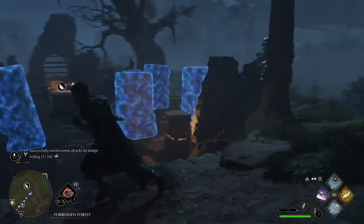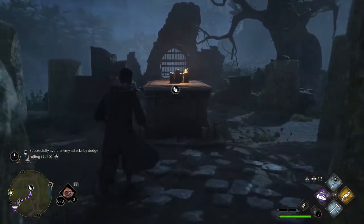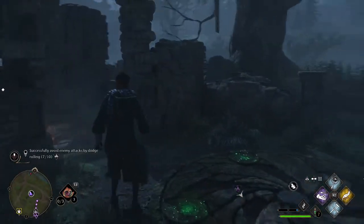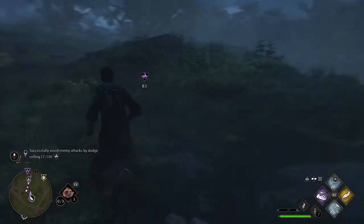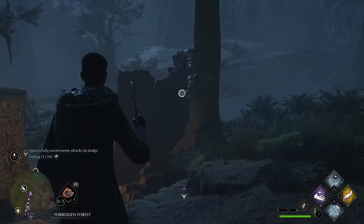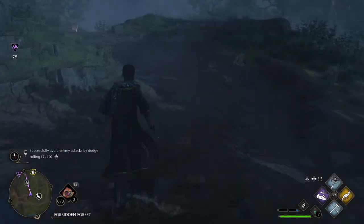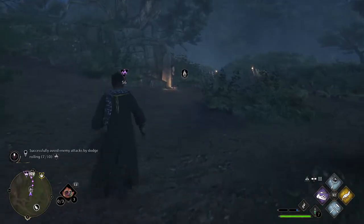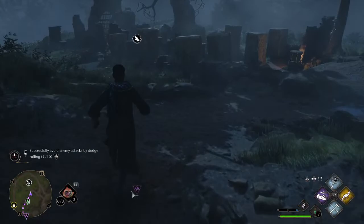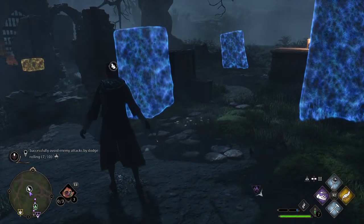Revelio. So that will be it. Look, I'm missing something. Handy resource indeed, your field guide. I'm most pleased to be included. These rocks have seen better days. Revelio. Reparo. Nope. Lumos.